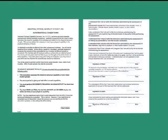Read the authorization and consent and sign it in the 3 places where indicated. This form informs candidates of the physical capability evaluation process. If for any reason you feel that you can't take the PCE, then do not sign this document and don't take the PCE. Your company will be notified that you are unable to complete the evaluation. At this point, if you are pregnant, you must provide the clinician with a doctor's release.